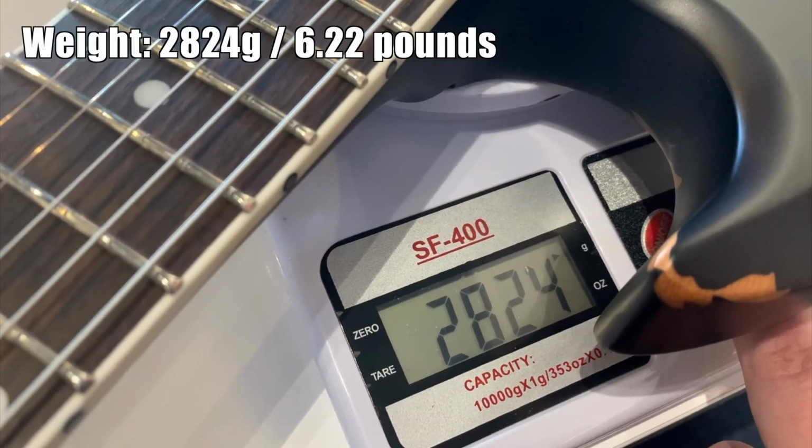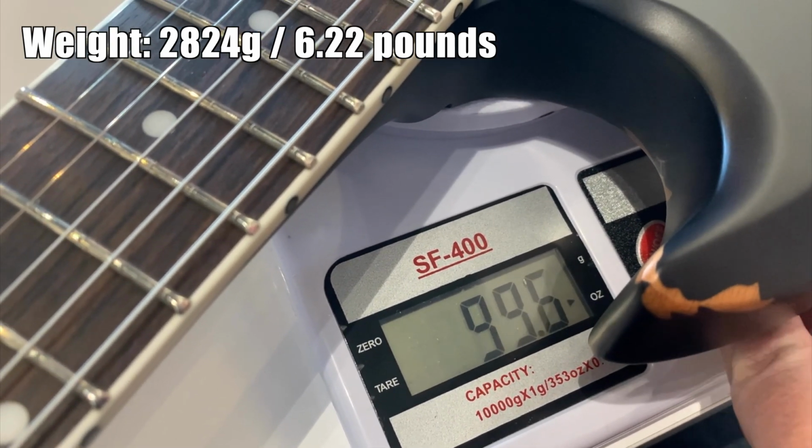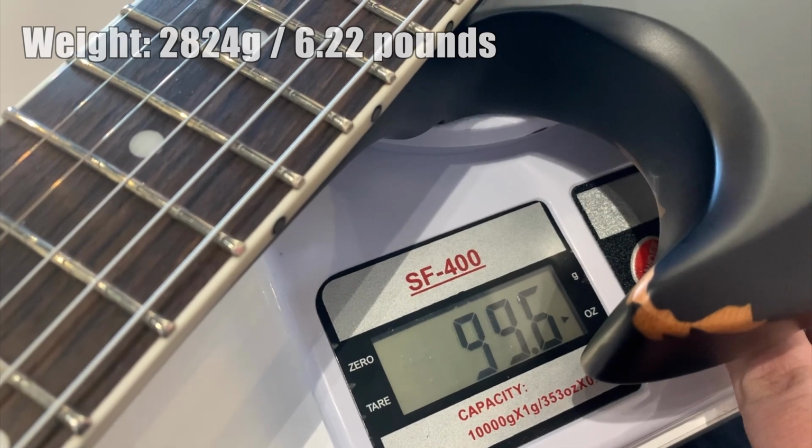And as I said, we have a new lightweight champion at 2,824 grams or 6.22 pounds. Let's hear it.